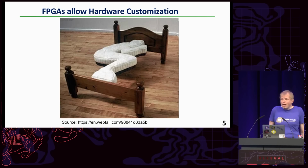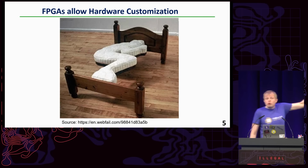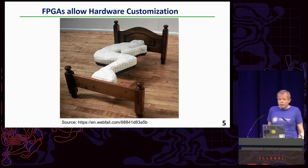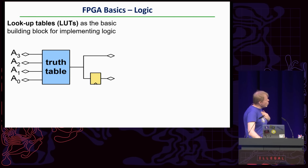Yeah, and a nice way to visualize how FPGAs actually work is you only put in your chip what you need to solve your problem. Yeah? You get the idea. Okay, how do FPGAs work?